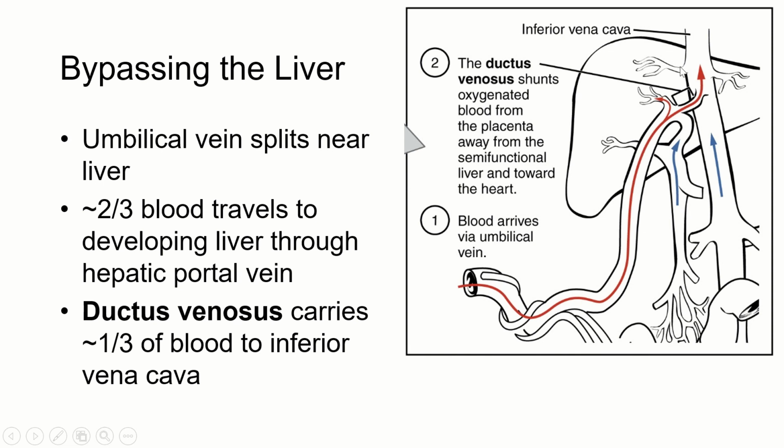So this blood is going to go through the liver to help the development of the liver tissues. And then this little ductus venosus is going to carry about 1/3 of the blood straight to the vena cava, bypassing the liver completely. Okay, the rest of the blood, this oxygenated blood, is going to go through the liver and then exit through the hepatic veins. Hepatic means liver, which are going to carry the blood to the vena cava, the deoxygenated blood.